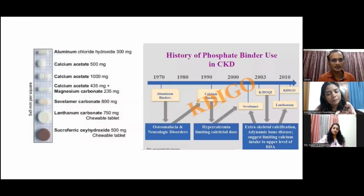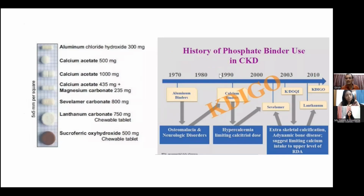Okay, and so these are the phosphate binders that are available here. As you can see, just a couple, 2 or 3 in India, whereas there are a lot more phosphate binders in the other parts of the world. So hopefully we will have more access to the phosphate binders. Aluminium binders are something which we don't use because they have significant impact on bones and nerves.